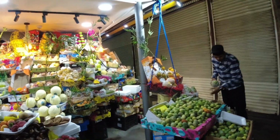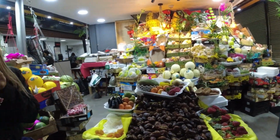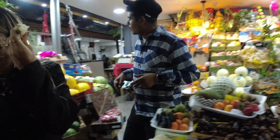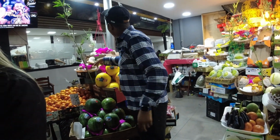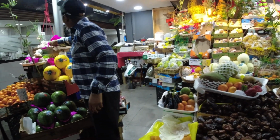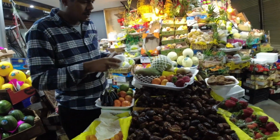Sapote, the first fruit that I tried, was actually sweet, and it tasted like caramel or maybe brown sugar. It can be eaten for dessert, actually, with coffee.